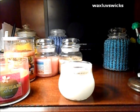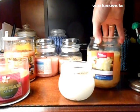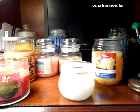And it is old-fashioned lemonade. So you know me. It smells really good. It doesn't have a wicked throw. It's not stronger than country lemonade, but it does quite well in a little room, like in my bedroom here, one of the guest rooms. So I'm pleased with it. I have another one of them. I might even go back and get another one just because I enjoy it.